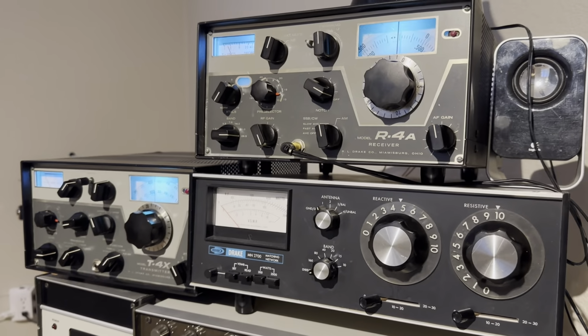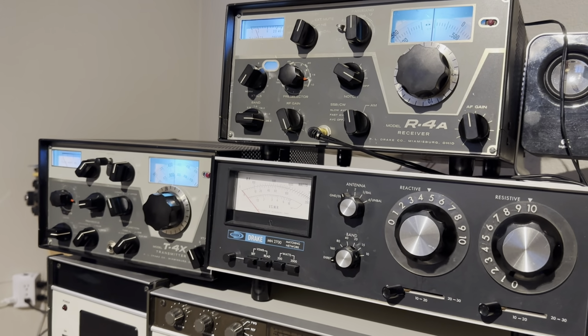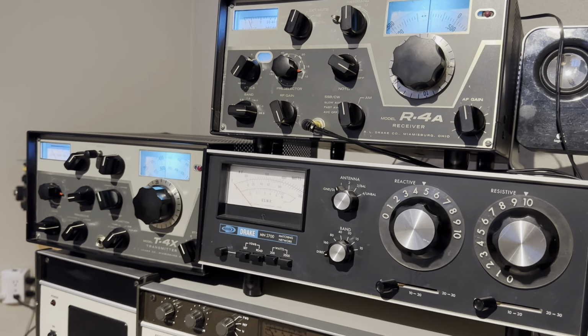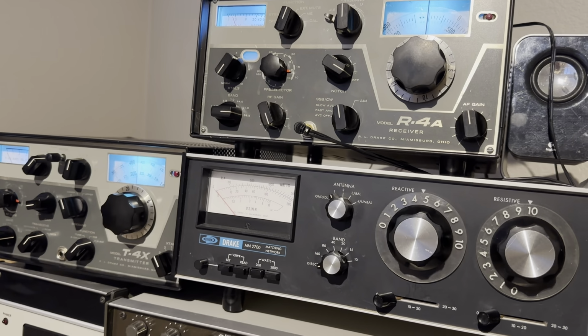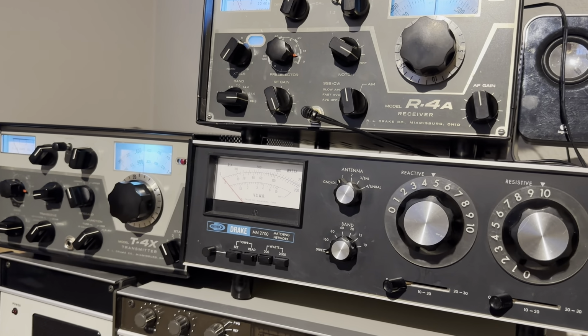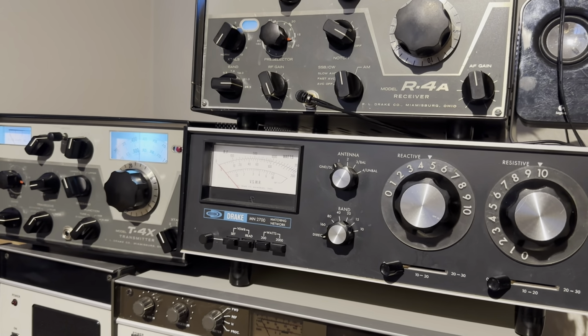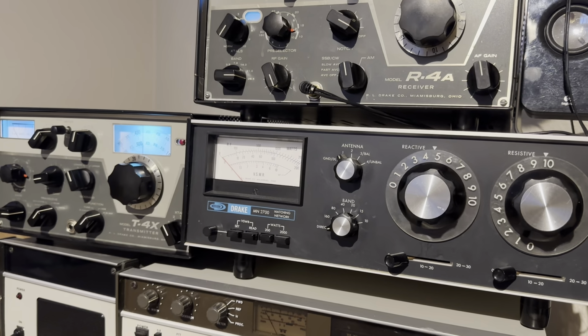I've logged close to 80 or 90 QSOs on FT8 hunting for POTA. It's kind of fun switching around looking for POTA stations on a different band. Sometimes you can go to the website, which lists all the stations and what frequency they're on and all that kind of stuff. So that makes it easier to do as well.